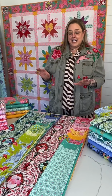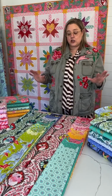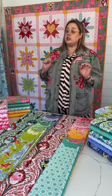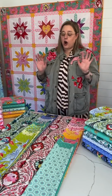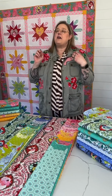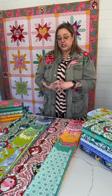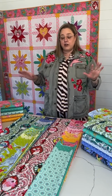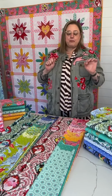So I decided to make a fabric collection about strictly house pets. So it's not just dogs, it's not just cats, it's house pets. It's all the little creatures that make us so happy, that we love, that bring so much joy to our lives. And I've really tried to cover the gamut here. So let's get into it.